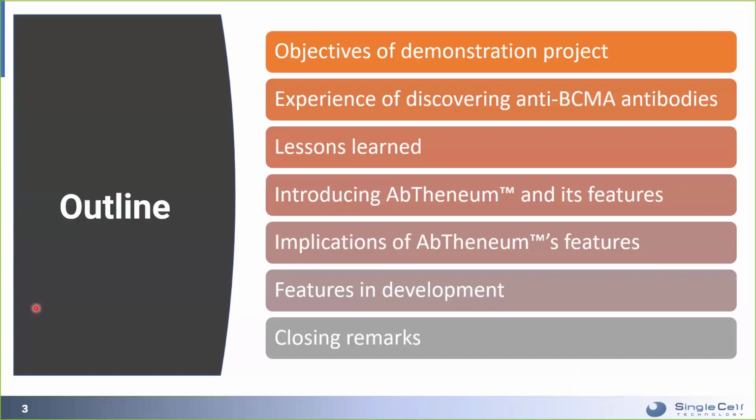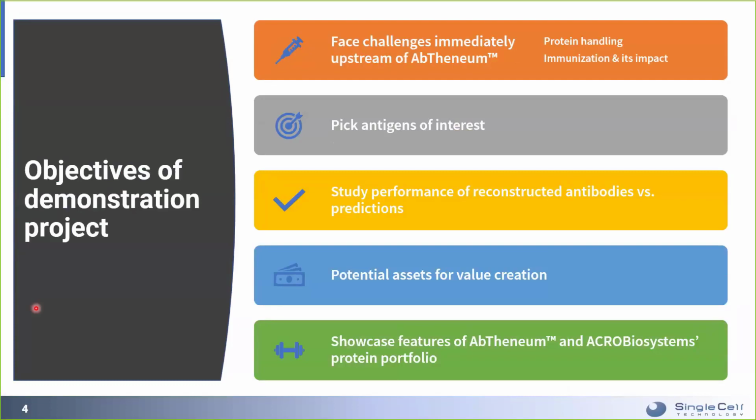And then let's go on. So as I talk about this demonstration project using BCMA, what we wanted to do is to really look at some other aspects of antibody screening. Here we actually wanted to look at the challenges immediately upstream of our technology, and that includes protein handling.